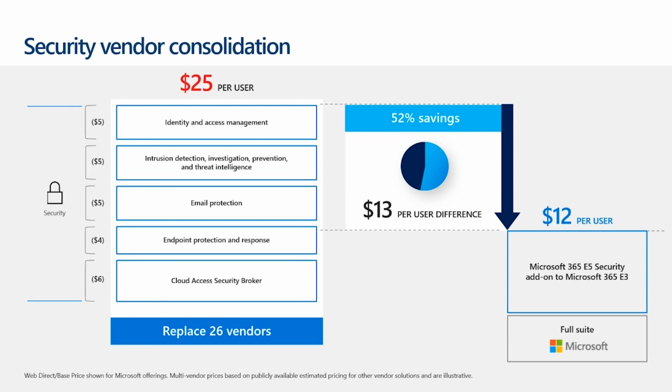With the E5 security add-on, Microsoft and outside parties have estimated that the E3 customer saves upwards of 52% versus those point solutions that are being purchased on the left side there. So when you take the platform approach with Microsoft 365, where individual layers of security are talking to each other, you've got that automation benefit, the whole's more powerful than the sum of the parts.